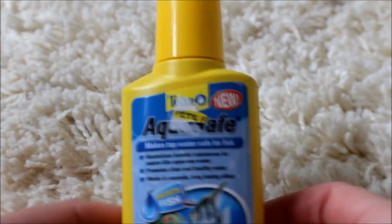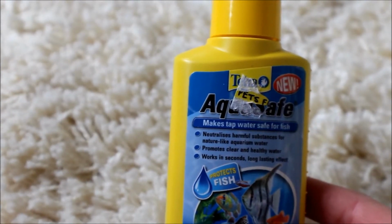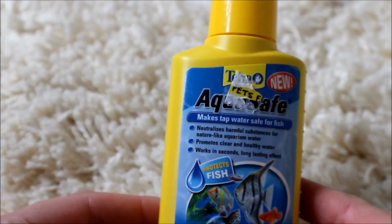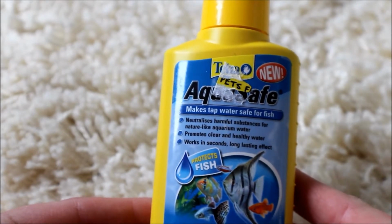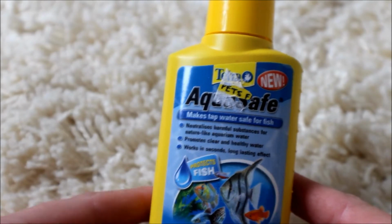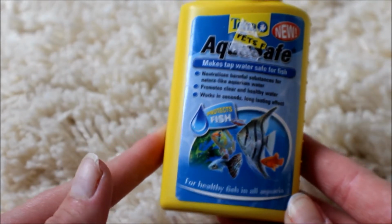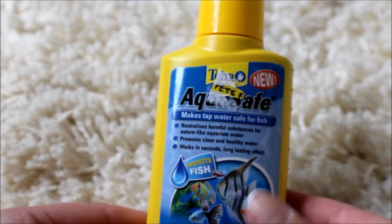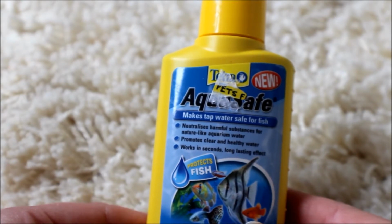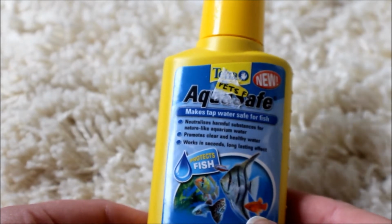So the first item that I purchased was just some of this AquaSafe, and it just says here, makes tap water safe for fish, neutralises harmful substances for nature-like aquarium water, promotes clear and healthy water, works in seconds, long-lasting effect. And just says there, protects fish, and at the bottom it says, for healthy fish in all aquaria. So obviously I've already got one of these because I do already have a tank, but last time I got the smaller bottle, and I will be running out soon probably. I'm not too sure when. It'll probably last for a good few more weeks.